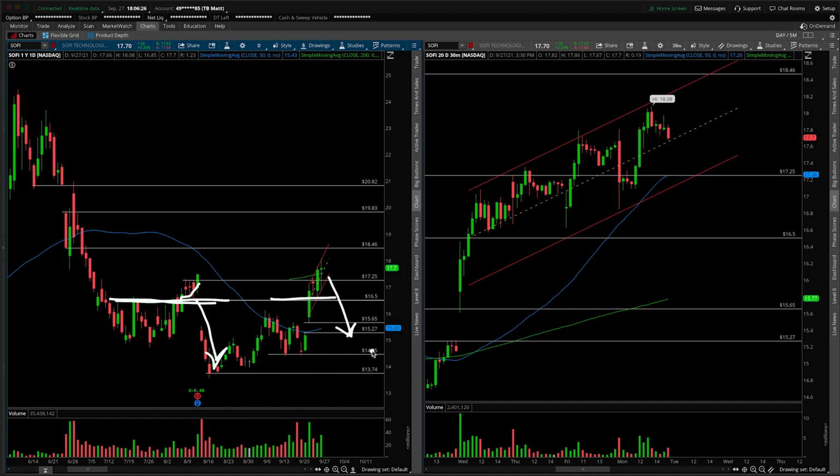So underneath 16.50, not so interested. I would really wait for the next structural setup. Maybe that would be the gap fill reversal if that happens around 15.27, but we'll deal with that if and when it comes. So for now, just watching this bullish channel that has developed on the SoFi 30-minute chart.